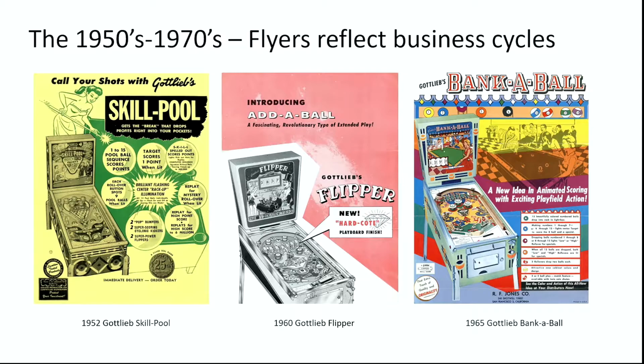Now we can, yes? I just want to interject with a question. How are these flyers distributed? Are these mailed to people? Are they posted in bars?